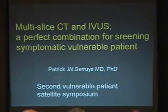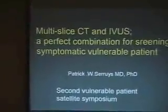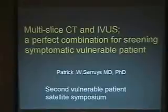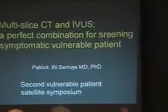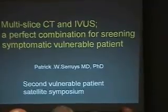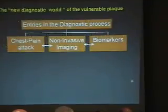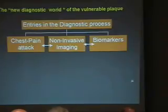Multi-slice CT scan and IVUS, the perfect combination for screening the symptomatic vulnerable patient. The title is not coming from me, but I think Maureen took care of this title. But I always accepted the challenging title. I think there is a new diagnostic world of the vulnerable plaque, and I think there are new entries in the diagnostic process.